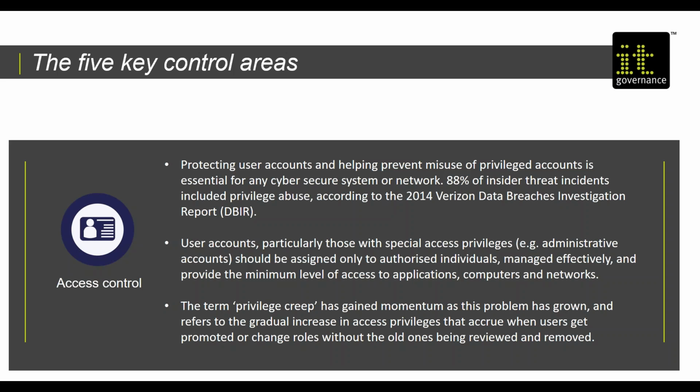Access controls. Any organization whose employees connect to the internet needs some level of access control in place. Access controls authenticate and authorize individuals to obtain information that they are permitted to see and use. Without appropriate access control, there is no data security.